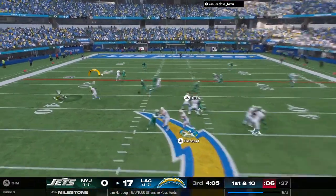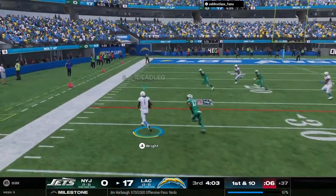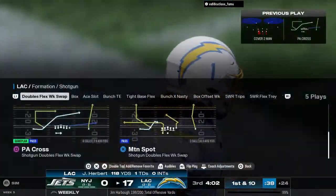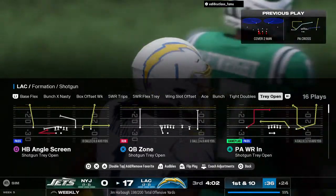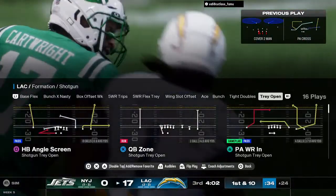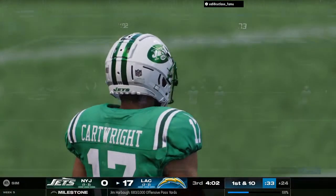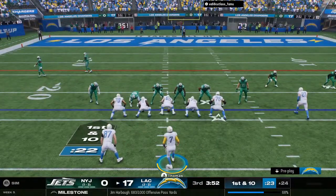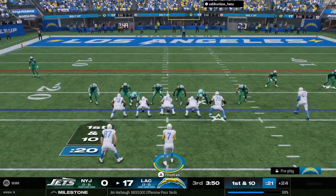First and 10, Herbert. It's caught. This is Jalen Wright. And he nearly takes it to the red zone before going out. Give him 13 on that play. And the Chargers will have a 1st. First and 10 at the 24-yard line.